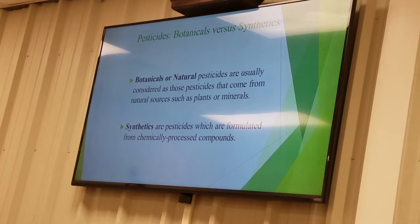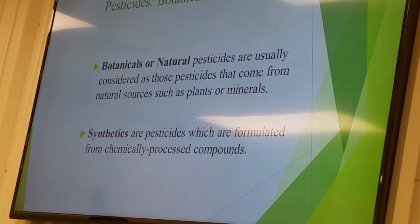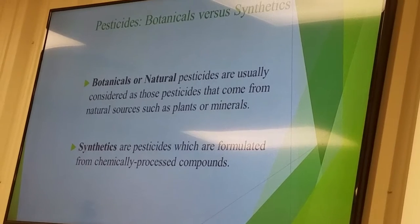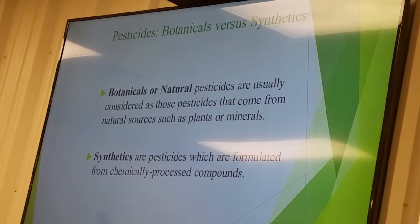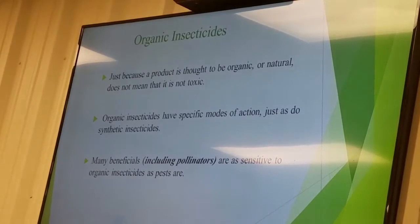Now, if you want to stretch the definition, if organic means it came from this earth, well, everything manufactured in a lab came from this earth. But that's probably a bit of a stretch. That's the difference: botanicals and natural products are derived from plant or animal materials. Again, just because something is organic or natural doesn't mean it can't be toxic. Organic insecticides have specific modes of action, just as synthetic insecticides do. They work against energy formation, they asphyxiate, they work on the nervous system, etc.